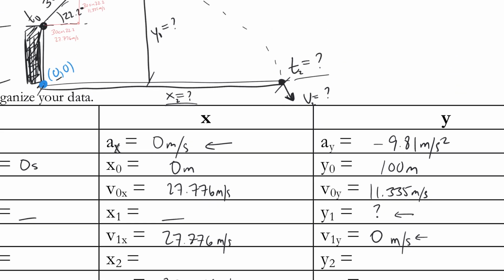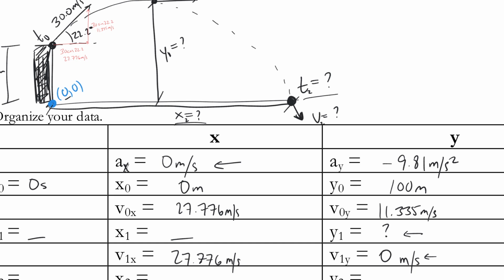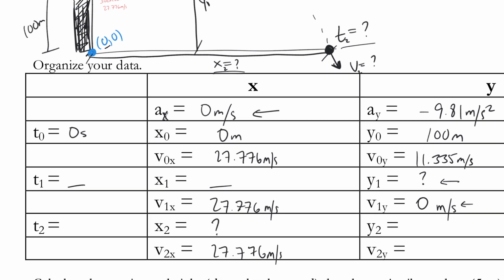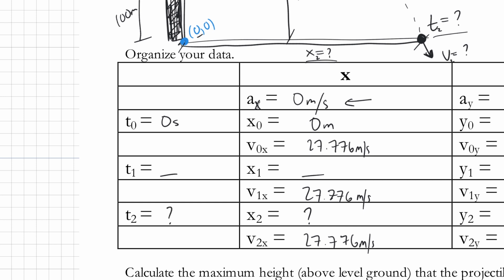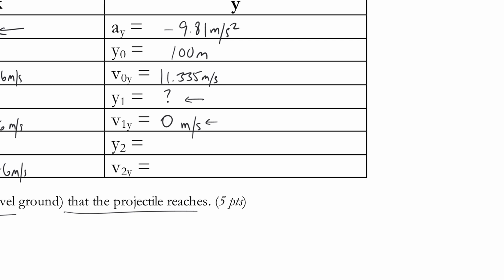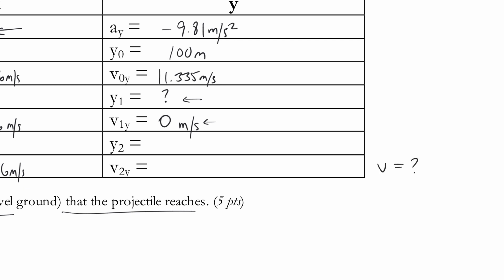Okay, when we consider this position 2 down here, X2, well, that's one of the things we're looking for. The time is one of the things we're looking for. And we are looking for this speed. Now the speed is on an angle, right? So v equals question mark.